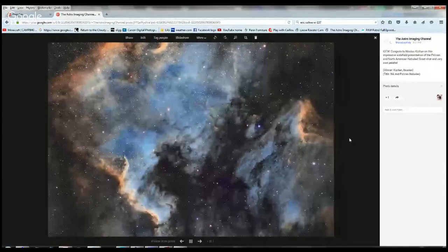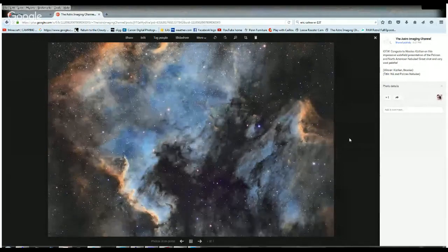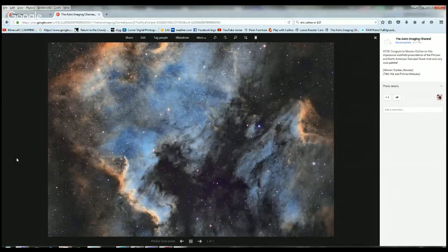There you go. This week's image of the week is Nicholas Kazilian's Pelican and North American Nebula. Very cool field there. We all know that field. That is such a beautiful field. It has that beautiful region around the North American Nebula, kind of the Gulf region, with the dust spilling into, what is that, Texas, I guess you'd say? And then also the head of the Pelican with the Herbig-Haro object. Maybe next week Nicholas will be on to chat about this. I know he's been on in the past. Nicholas, you're welcome to come by.